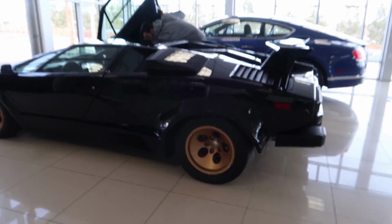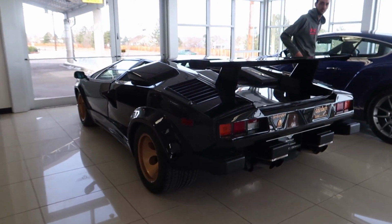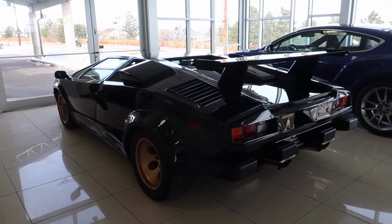So along the same lines as these old Ferraris that I really like, they have another really special car in the front showroom I'm gonna show you guys. It's also an old car, but you're gonna like it. Check it out. Lamborghini Countach. Black with the gold wheels. Probably my favorite spec.